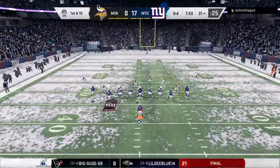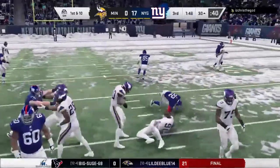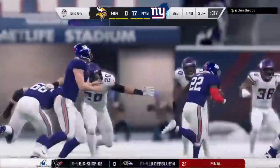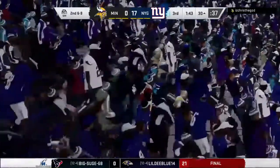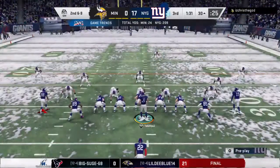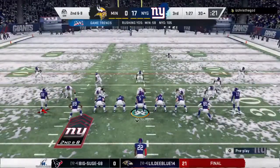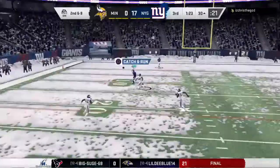Now a handoff here to his running back, and only able to get 2 here. Stopped at the 30. They tried a quick hitter inside, but that one was swallowed up because what they're hoping, those big defensive linemen will take the bait and move laterally and open up a crease that they can run through. Didn't happen on that play.